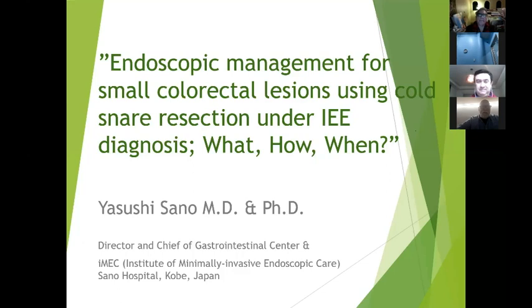It's a huge pleasure to have with us Professor Yasushi Sano. He's the director and chief of the Gastrointestinal Center and Institute of Minimally Invasive Endoscopic Care at the Sano Hospital in the city of Kobe in Japan. Dr. Sano is going to talk about one of the leading techniques for the diagnosis of whether you send the patient to surgery or whether you can treat colorectal lesions by using endoscopic techniques. Dr. Sano, please, you start with your talk.